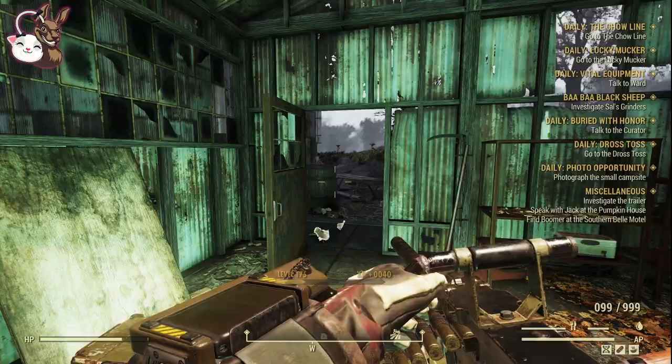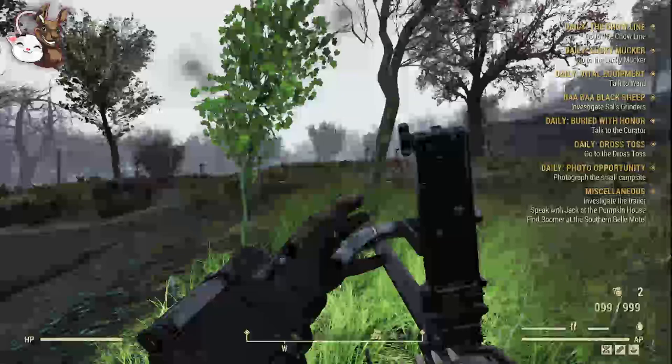For example, the one with the bucket, that could have been inside the bucket. If you pick up the bucket, it could be underneath. So make sure that you do check the areas.